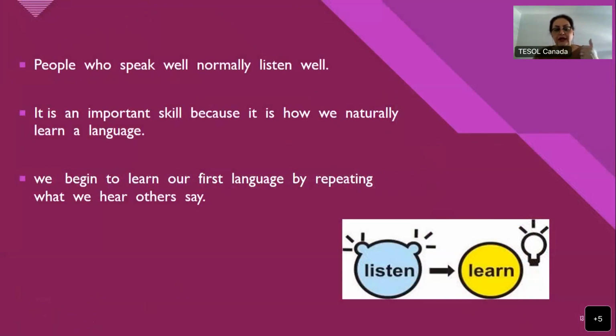Okay? So when we have a lot of exposure, as Zahra told you, in her country people don't have the exposure so they cannot speak. Because people who speak well normally listen well. So if you prepare lots of exposure for your students, you help them to speak better. As Vianney said, they even can learn the stress, intonation, and pronunciation.